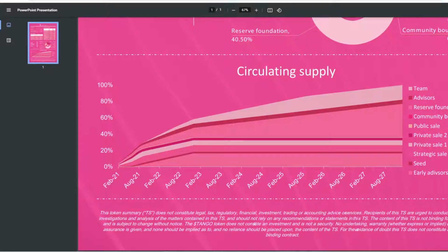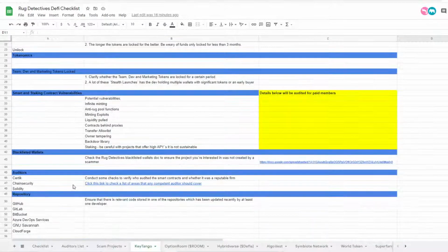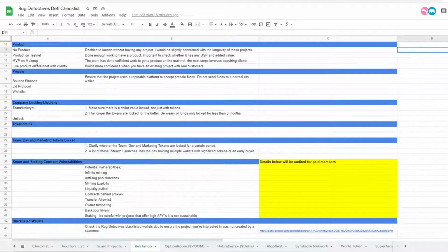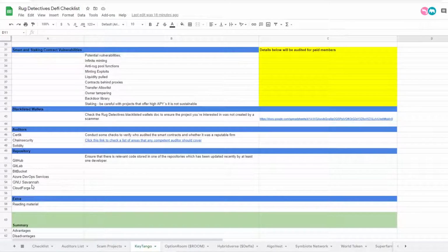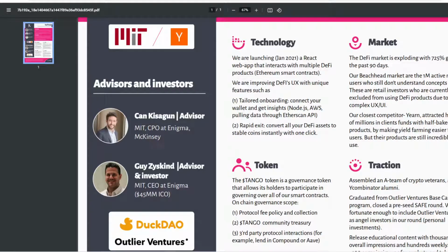I'm going to add all of this information, by the way, to the Rugs Detective checklist over the next few days, giving a whole breakdown of my views, and then about auditors, tokenomics, pre-sale, product. It's important to look at whether they have a product or not, and then repository, and then I'll give you my views about advantages, disadvantages, and the result, whether I'm interested to buy or not. So we have a few people here that are actually live checking out the checklist, which is good. So I'll add this information there.